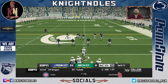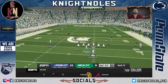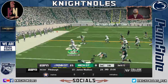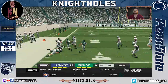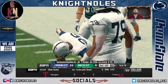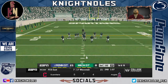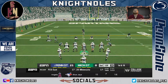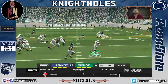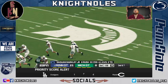From their own 42-yard line, second down. They hand it off again. He gets out to about the 37-yard line. That's good for 21 yards on the game. First down. Run right side. Gets to about the 34-yard line. A 3-yard gain by the running back.